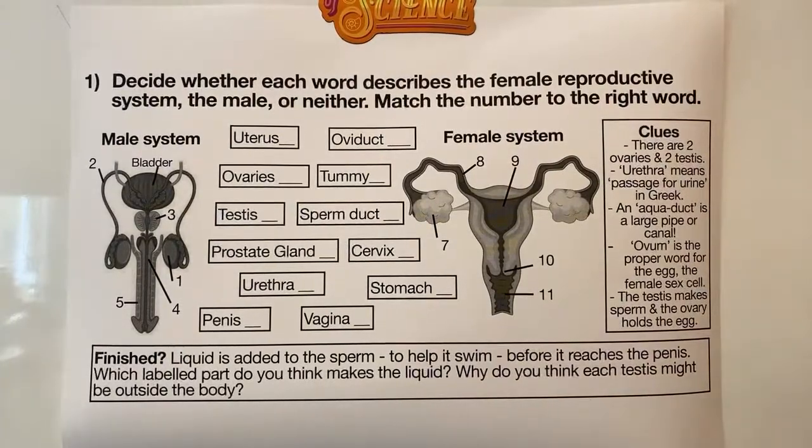And why do you think each testis might be outside the body? Why is the female reproductive system all inside the body, but some of the male bits are hanging out? What's with that? Just one of the many questions we will be discussing today.